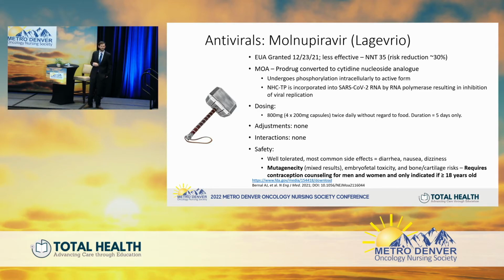Dosing is 4 capsules twice a day without regard to food. Fortunately, there's no dose adjustments. There's no interactions to speak of. It's very well tolerated and safe, just not as effective.